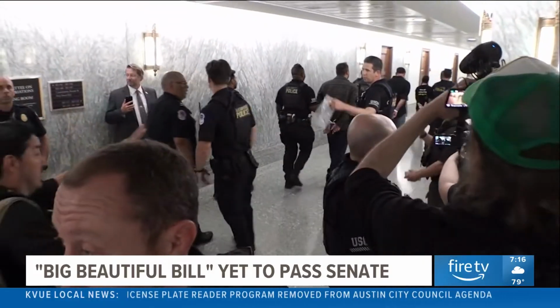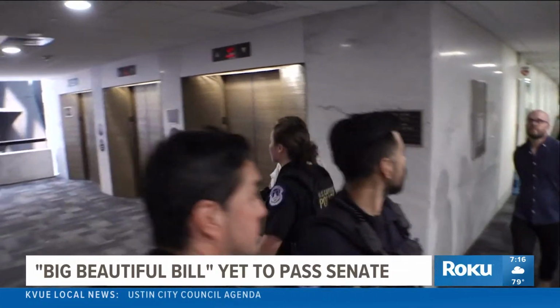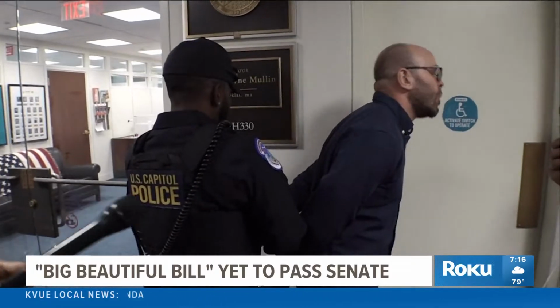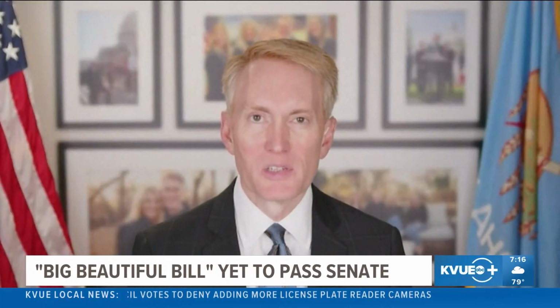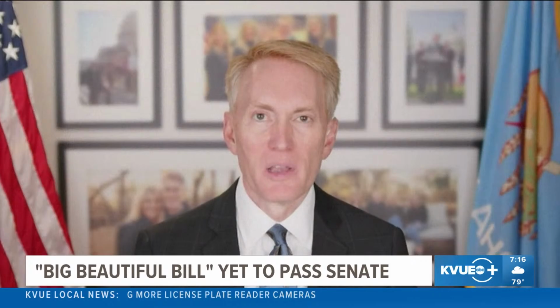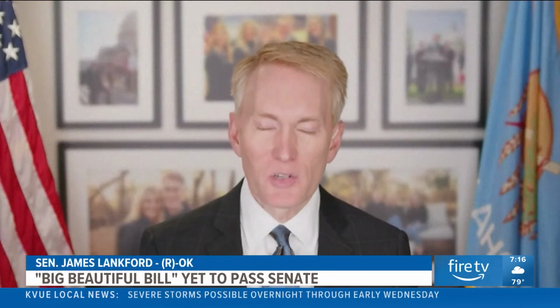Yesterday, at least half a dozen people were arrested outside of three senators' offices. Capitol Police said they resisted officers as they protested the proposed changes to Medicaid. The primary piece of this change is we're putting a requirement on able-bodied adults with no children to actually work.